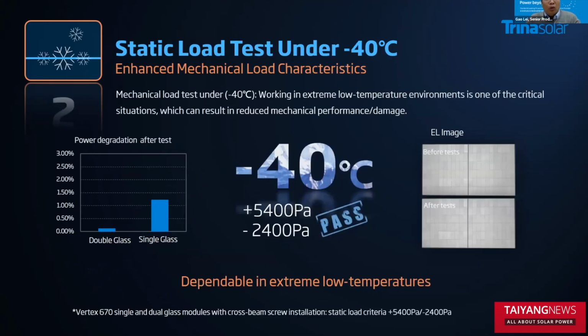And we all know the modules will be mounted outdoors. And the modules will suffer very low temperatures in the cold winter. So how will the module perform in such conditions? Trina Solar have conducted a -40-degree extreme low temperature test. The test result shows that no matter double glass or single glass, both can pass the test.